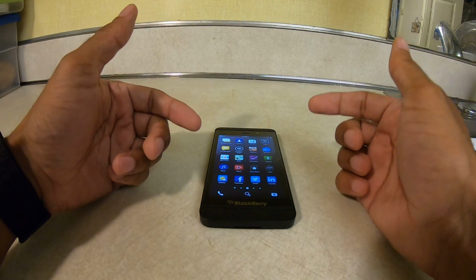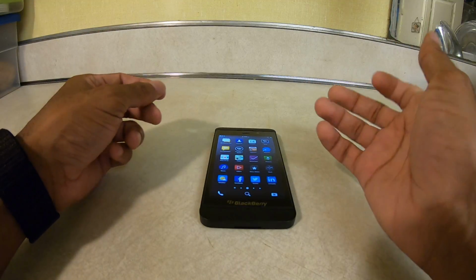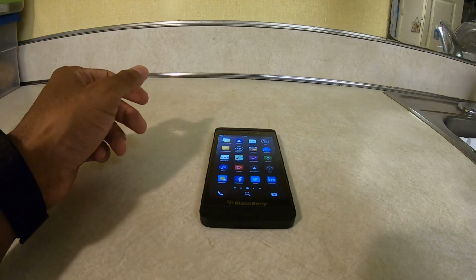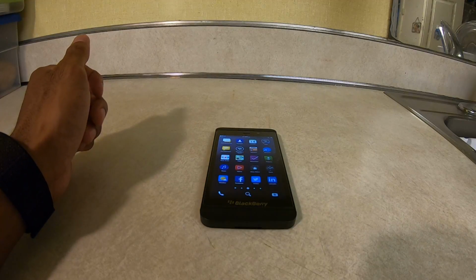Sprint was the only carrier that didn't have the Z10 available because they wanted to wait for a QWERTY keyboard, which they did when the Q10 came out. I'm going to have that in a later video.